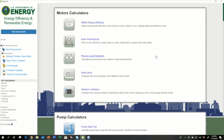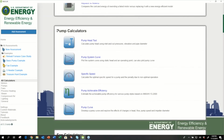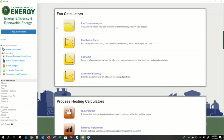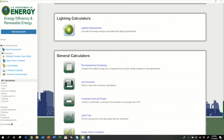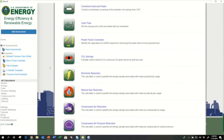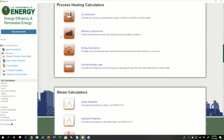So maybe I'll start really quick. I just want to show some of the calculators. We have our motor calculators in here. I think there's 45 plus different calculators, really simple things in here that you can use to either look up system properties or equipment properties, as well as do some really basic energy saving calculations, okay? So we're scrolling down here. We went through the motors, pumps, there's some fans. If I keep going, there's process heat and steam, a lot of compressed air in here. We have some basic lighting calculators, as well as some general calculators, unit converters, right? Some like a cash flow diagram option. There's CO2 savings if you're into that.